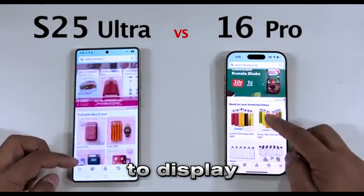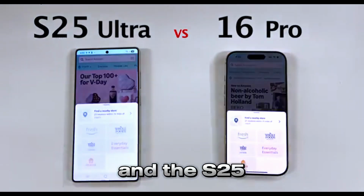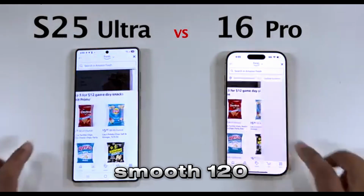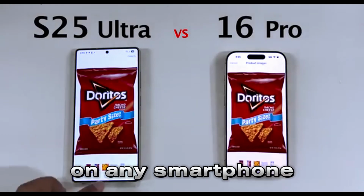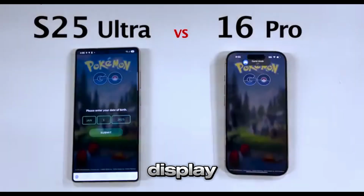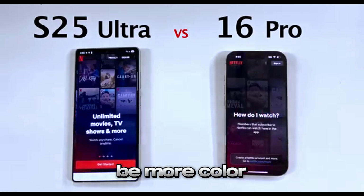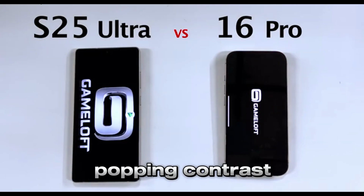When it comes to display, Samsung is known for its stunning AMOLED screens, and the S25 Ultra is no exception. With vibrant colors, deep blacks, and a buttery smooth 120 Hz refresh rate, it's one of the best displays you'll find on any smartphone. However, the iPhone 16 Pro comes with its ProMotion OLED display, offering great color accuracy and a smooth refresh rate as well. The iPhone display might be more color true for creative work, while the Samsung shines with its eye-popping contrast.